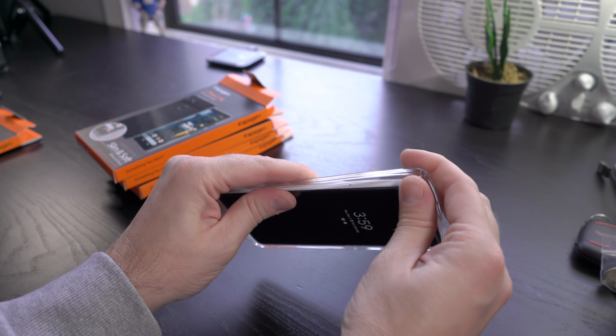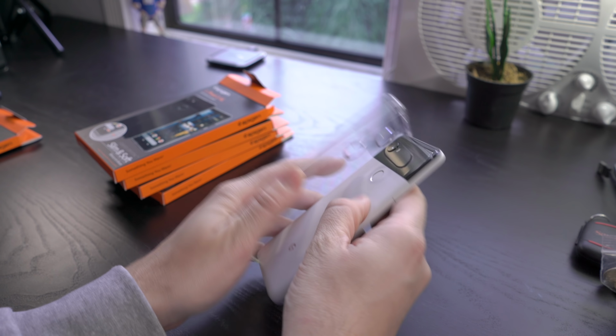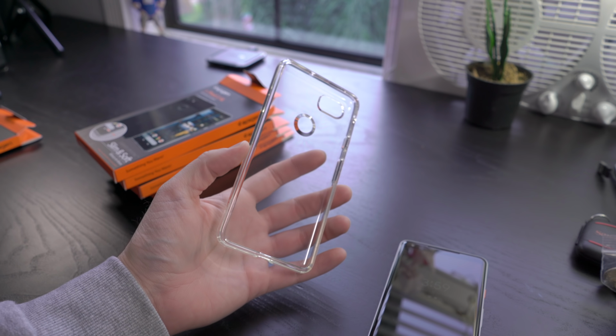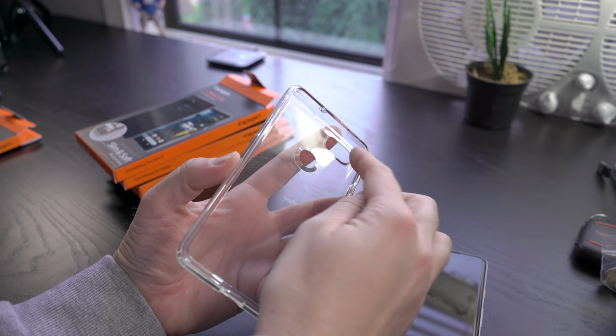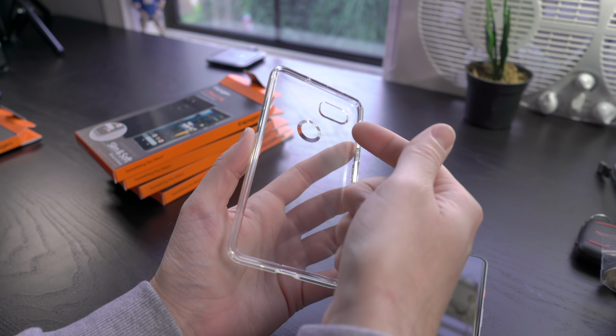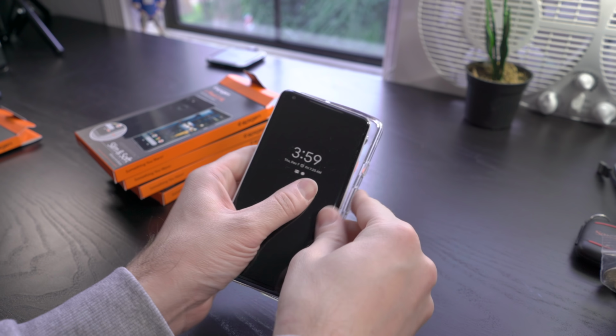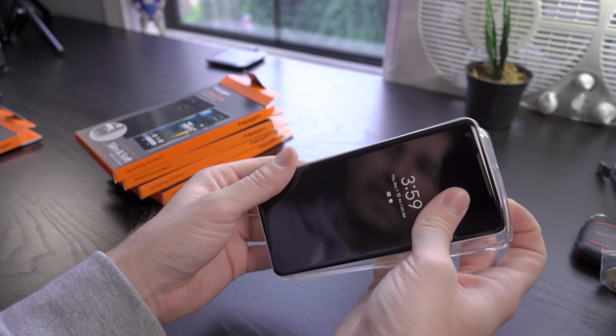It's kind of your typical TPU case, but the quality is really great, and they all feature sort of, I guess Spigen calls it their air cushion technology. On all the corners, there are little pockets of air there. So when your phone falls on the corner, it should give it some sort of cushion.